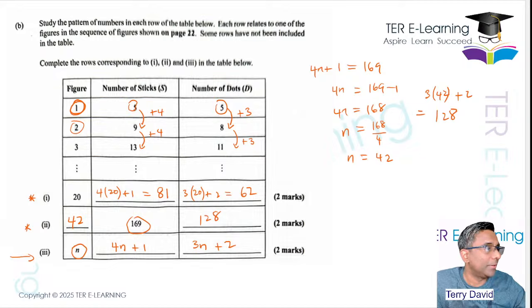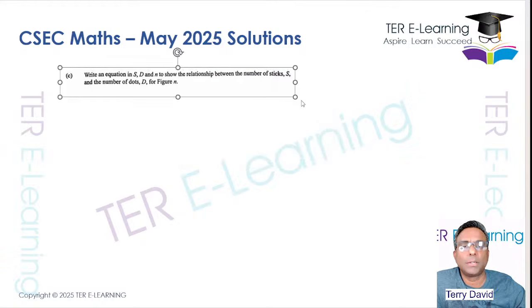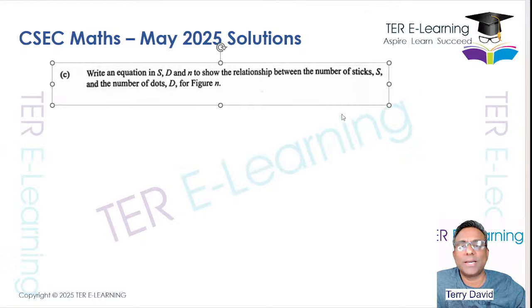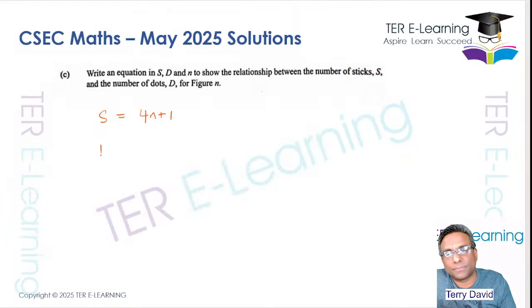What else we have to do again here? They said write an equation in S, D, and N to show the relationship between the number of sticks, S, and the number of dots for figure N. So first thing, let's write down: the number of sticks in any figure is given by 4n plus 1. The number of dots is given by 3n plus 2.